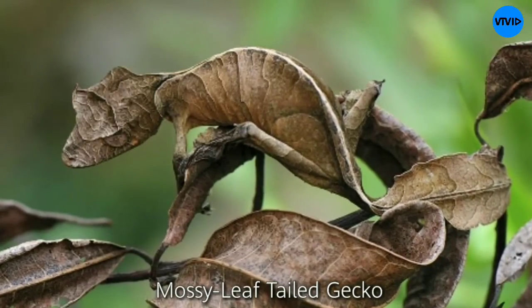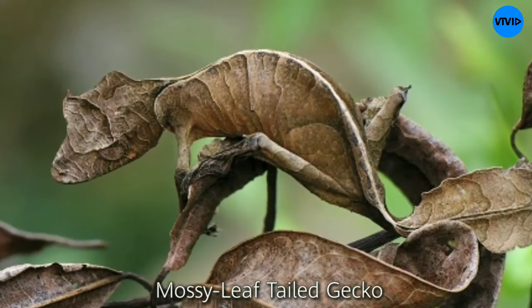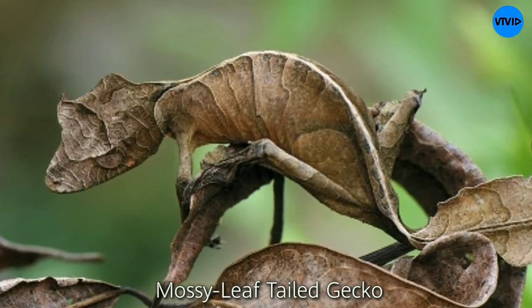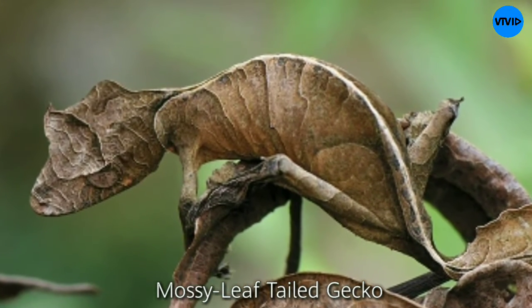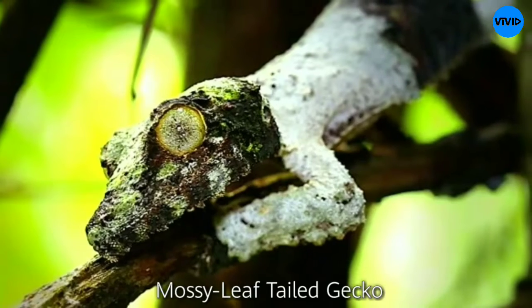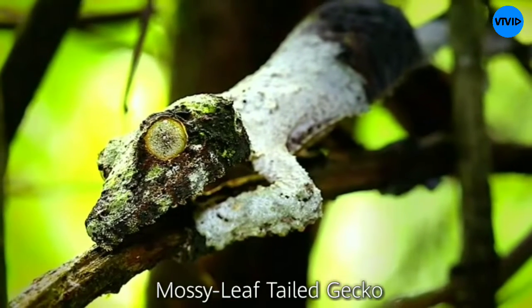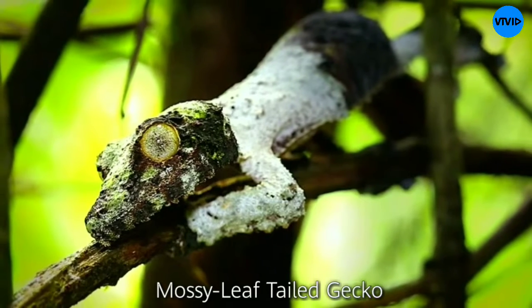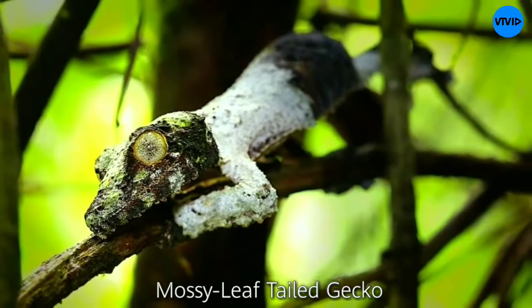2. Mossy leaf-tailed gecko. It may look like this lizard has been overrun with moss, but that's its skin. Found only in the forests of Madagascar, the mossy leaf-tailed gecko is aptly named. The leaf-tailed gecko, a prolonged lizard, has a fairly singular physique. With a broad and triangular head, their name comes from the leaf-like resemblance of their tail.